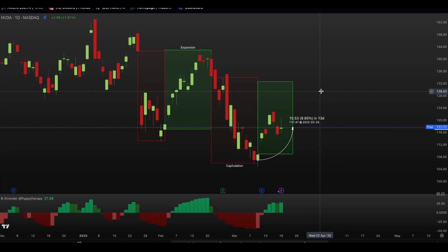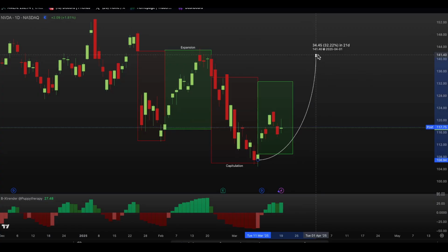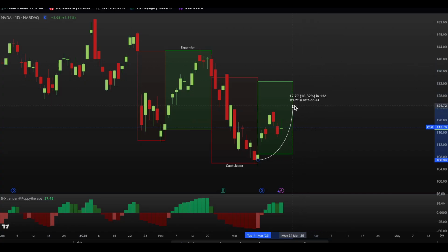Now, as far as a target is considered, we're not expecting price to push its way all the way up into all-time highs. If that were to happen, that's great. But what we think is going to happen until now is that price is going to continue to expand, most likely to $124 or $128 before a potential rejection.